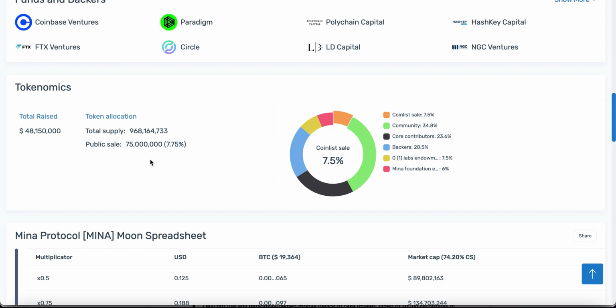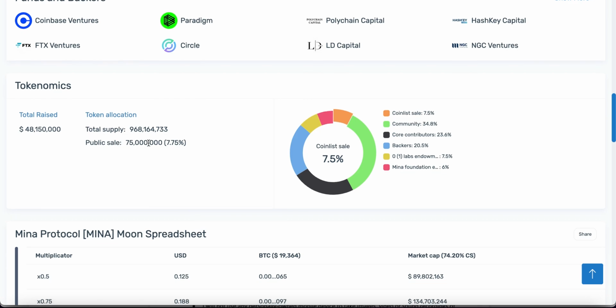And just having a look at some of the tokenomics. At the moment, Mina has a total supply of 968 million. From what I've read, this is not the final total supply. There will obviously be additional supply added into the system, a bit like Ethereum, where over time it's inflationary. I think the rate that I read was about 7% inflationary, which, again, is not a lot.